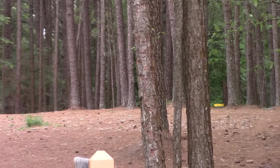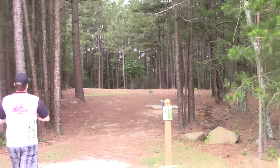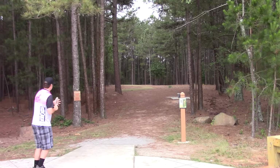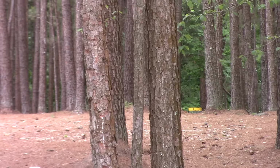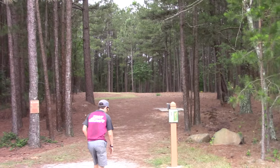So hole one has moved over into the right position, which is about 50 or 60 feet further right than it was yesterday. So I'm going with the Moonshine Spark. I'm going to go with the Thumber. Try to play it tight to that tree line. Ooh. Just like that. Scared myself. So Cody will be up second.